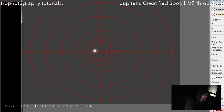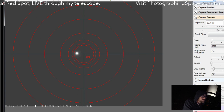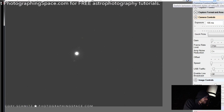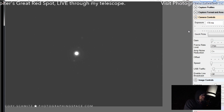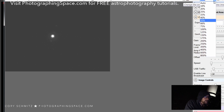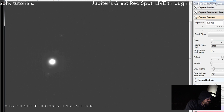Alright, so that's Jupiter. And actually, it's interesting. In the guide scope here, if I jack that up, you can actually see the Galilean moons of Jupiter there, which is pretty interesting, I suppose. Those are the four main Galilean moons of Jupiter in the guide scope. Let's zoom in for you. So that's Jupiter and the moons live in the guide scope. But now we're going to move over to Saturn.